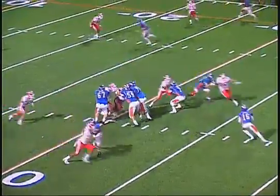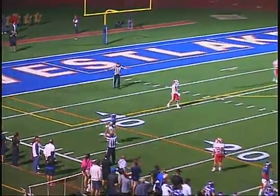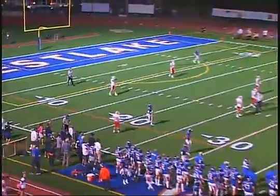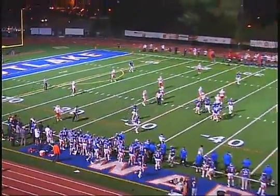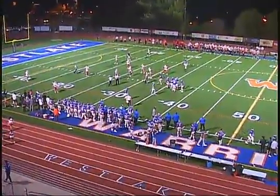Here's Henry back to pass. Here comes pressure. He gets rid of it. Out of bounds. All right, we'll take it. Oh, penalty. Late hit. We got roughing the passer here, I think. Penalty flag on the play. Roughing the passer, 15 yards.